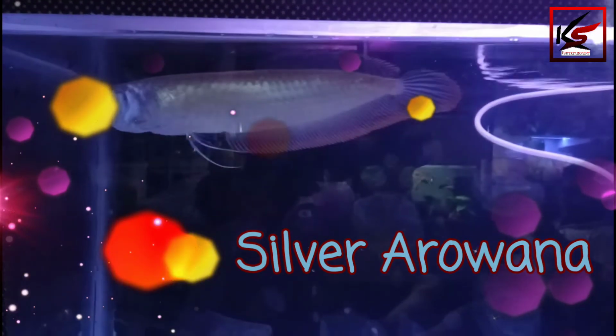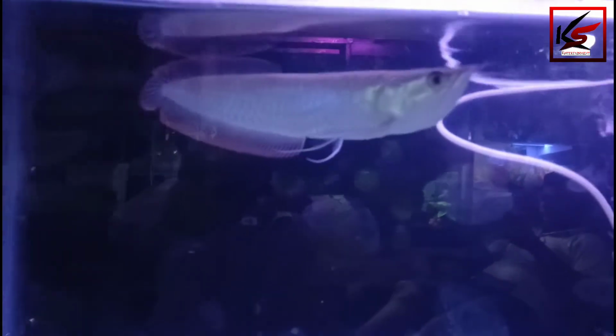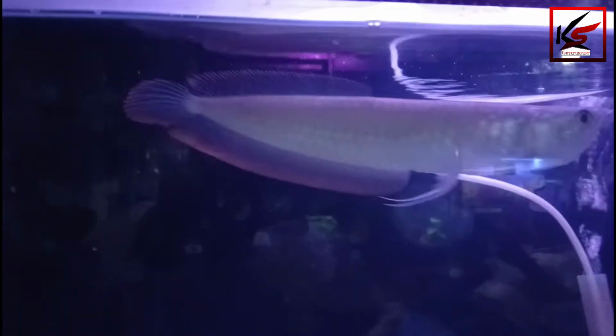Right now on screen the silver Arowana is available, but they have the green and the golden Arowana also at the shop.